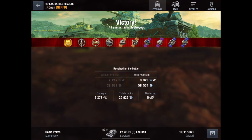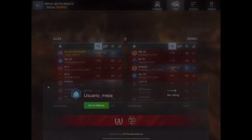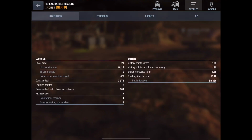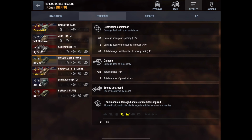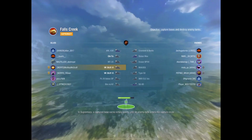2,400 damage. I was called a camper on that by five kills. I don't think I camped. I may have made the wrong call or by that guy, but nonetheless, I did not camp. Good game, and you can see that the Wafa is an excellent cannon, very precise cannon.